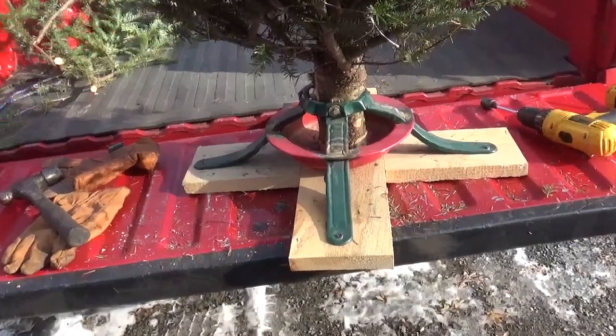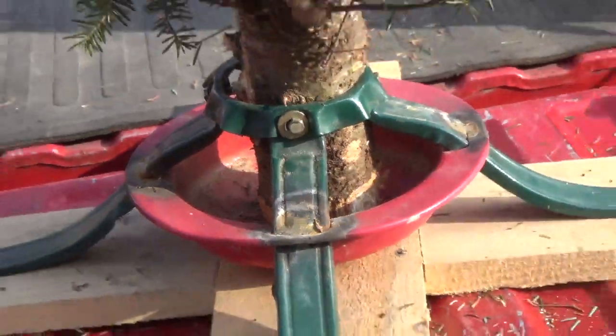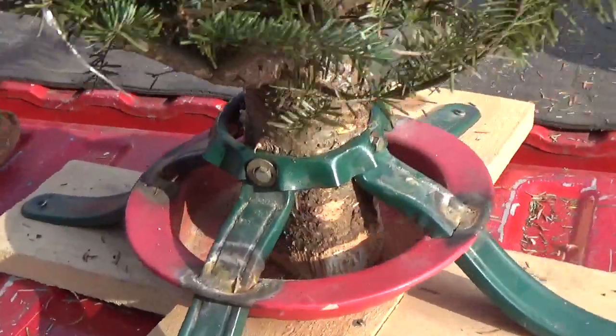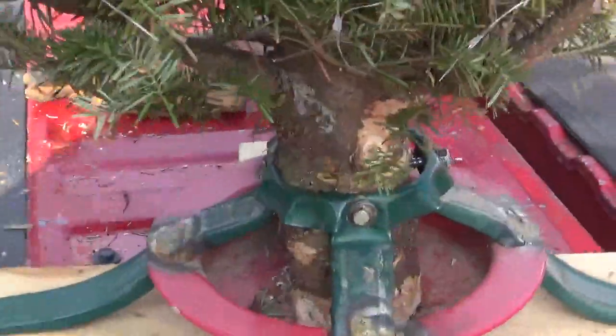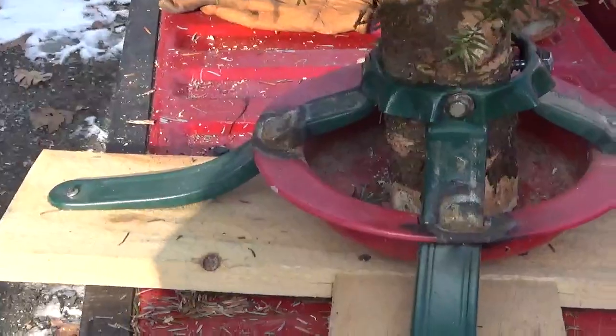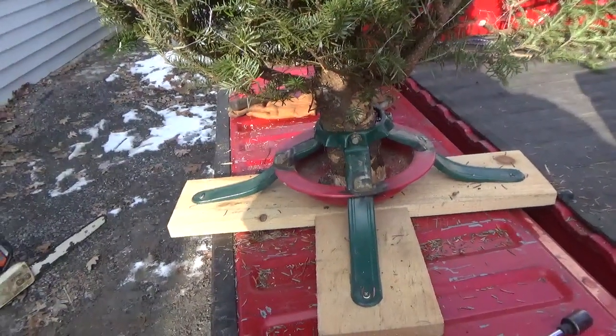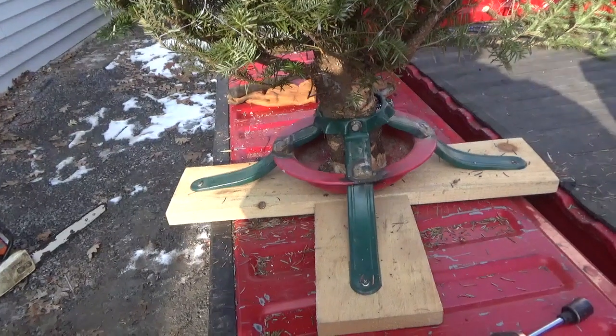Alright, so there she goes. That thing's definitely bolted in there pretty good. And you can adjust it a little bit according to the bolts if it has to go side to side. Right now it's hard to judge because it's sitting on the tailgate of the truck and the truck's on a little angle, but it's breezy and it's not blowing over, so it must be fairly straight.